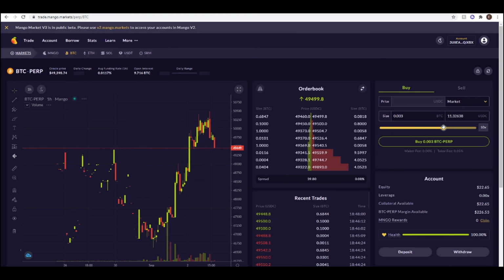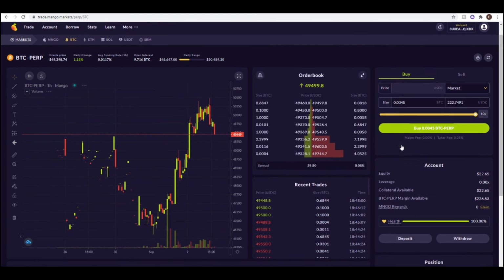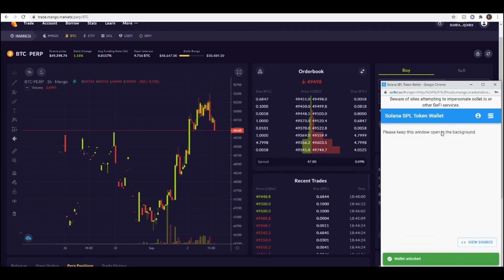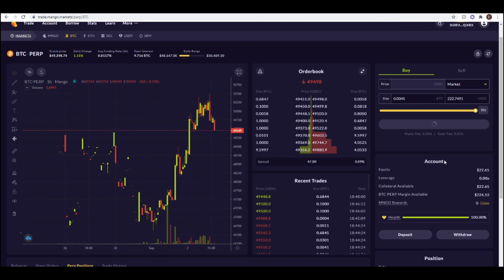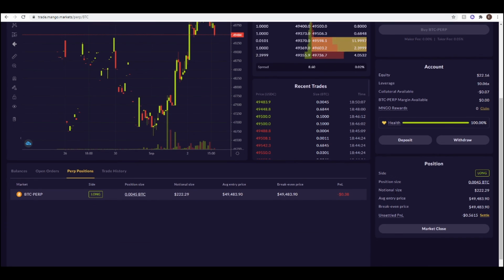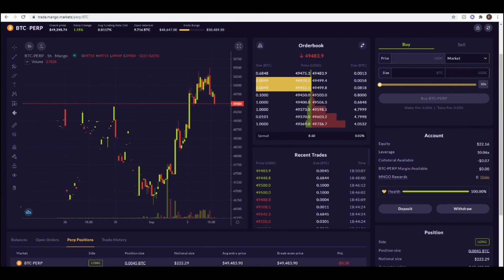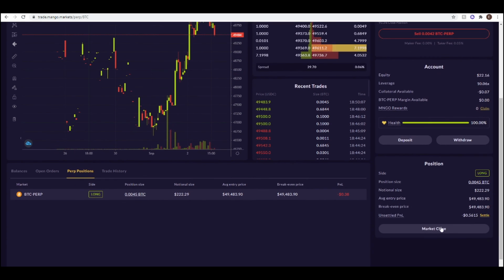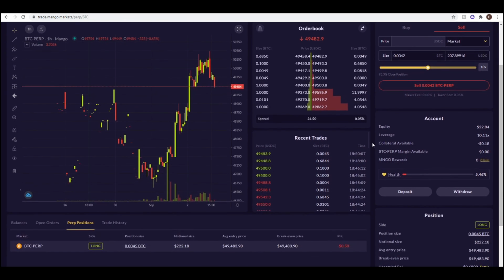So just for fun, I'm going to put on a 10x leverage long on the Bitcoin perps here. Let's go. To prove that. Excellent. So this is how much long I am Bitcoin. Currently down 38 cents, which is fine. And my break-even price, my average entry price, and so on and so forth. I can close this position just by going here and then manually closing it, or I can go here and then press market close, and that will close it for me. So yeah, I might get liquidated on this.